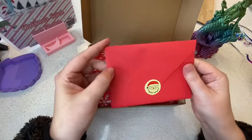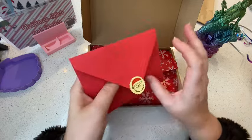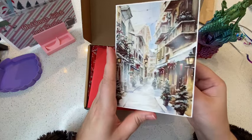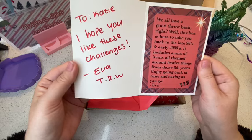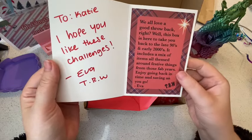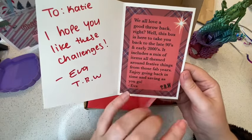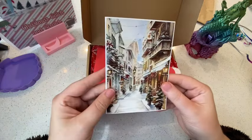Okay, let's open this. So we've got a little Santa sticker on. Oh, I'm so excited for this, guys. Oh, look at that. Classic Christmas card. 2KE, I hope you like these challenges, Eva. We all love a good throwback, right? Well, this box is here to take you back to the late 90s, early noughties. It includes a mix of items, all themed around festive things from those fab years. Enjoy going back in time and saving as you go. Thank you so much, Eva.